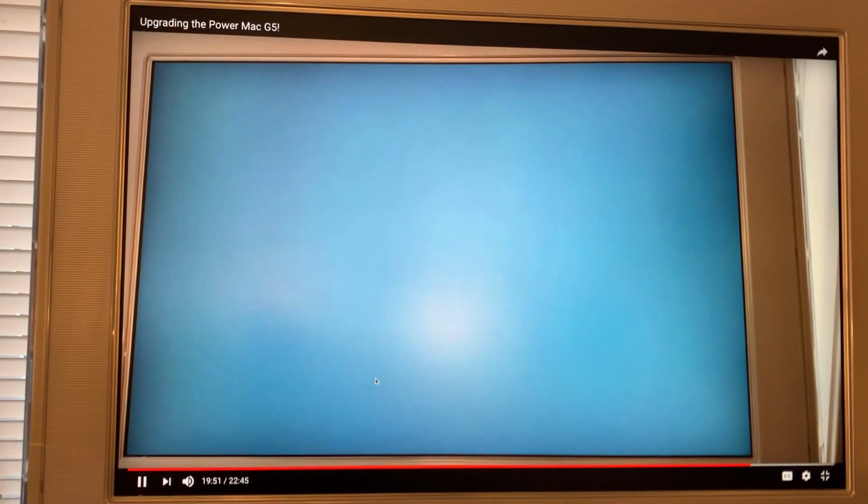Oh yes, this is where I'm restarting it into Leopard. But I think you can see here the main point. 720p video plays very, very well. Looks fine. Even taking it into full screen, no issues whatsoever.